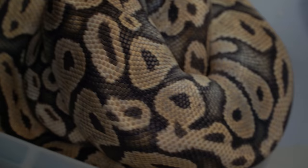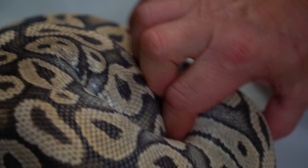Let's go ahead and see what this mama has here. Again, she's a pastel ghost, which is a pastel and a recessive ghost, and she's bred to a clown heifer ghost. So again, all kinds of different combinations of clowns, pastel ghost clowns, stuff like that. Hopefully she has some good eggs in here. Let's just go ahead and see what she's got.